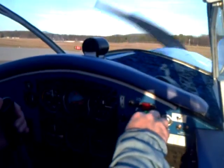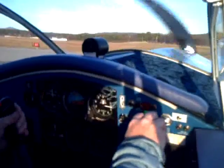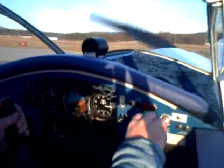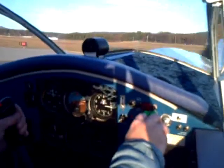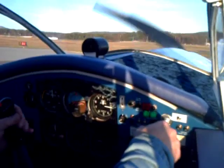Westfield Tower, experimental 11 X-ray Delta is ready to go on 20. Experimental 11 X-ray Delta, Westfield Tower, hold short landing traffic. 11 X-ray Delta, holding short. Turkey 48 Zulu, turn right on hotel, taxi to parking, remain this frequency. Taxi to hotel, turn right. Right.